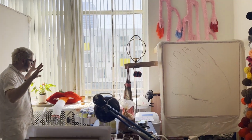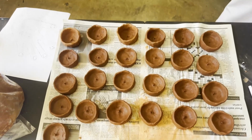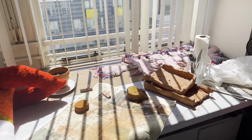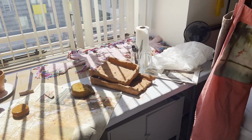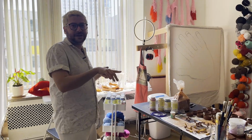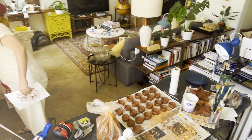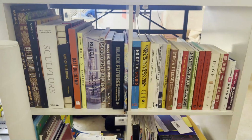And then I have my two ceramic stations. I do all my underglazing, all my building by hand here. And then I take my work to Clay California, which is based in Chinatown, and that's where I fire all my work. It's a little bit of chaos, but it's all organized and archived in my head.